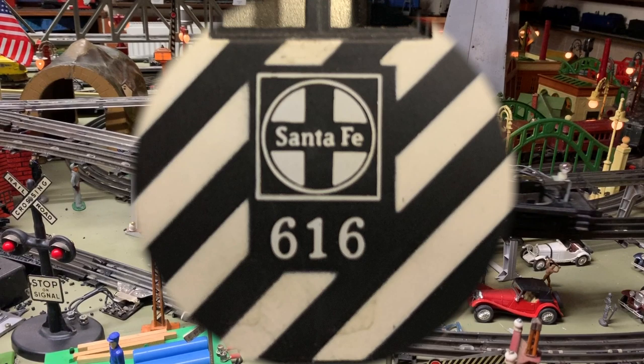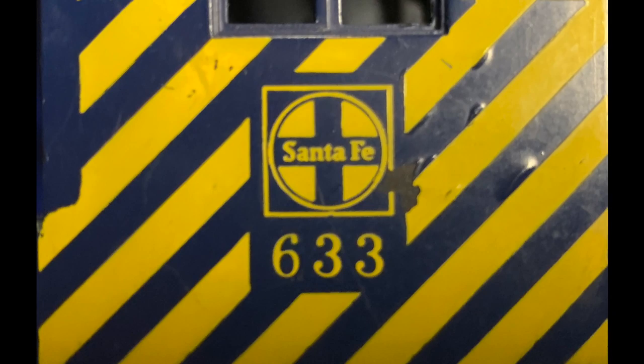You will now see the 616 and 633 at the end of the train.